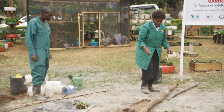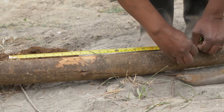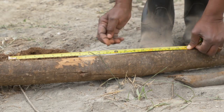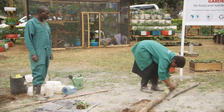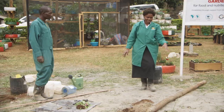The 50 centimeter spacing will continue depending on how long my pole is or how many I want to achieve. Averagely, you should achieve at least 3. Unless you are very tall, you could have 4. But that one may be too high for an average person. We have marked 3 jerry cans.